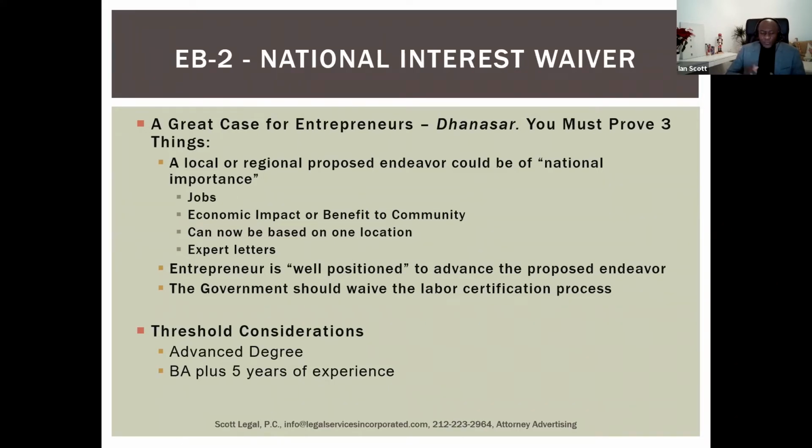So let's go through the three prongs, or the three things that you have to fulfill. The first one is that whatever it is that you're trying to do, your endeavor, has to be of national importance. Now, the great thing about this particular prong, when you're looking at entrepreneurs, is that often it can be proved through a business plan, showing that you plan to hire US workers. Because with entrepreneurs, your argument is that the national importance is that you are creating US jobs, right? And again, it's something that didn't exist before, but is there now.